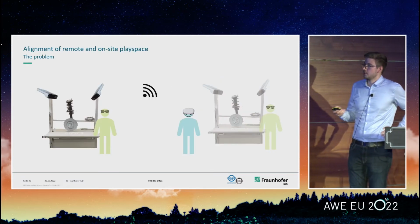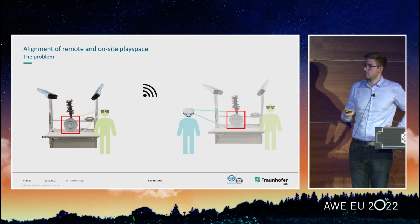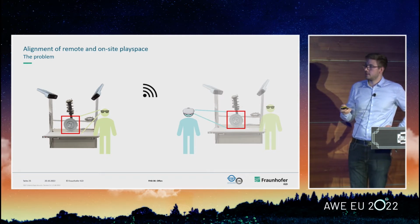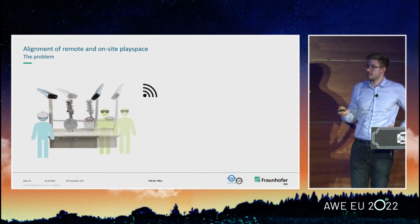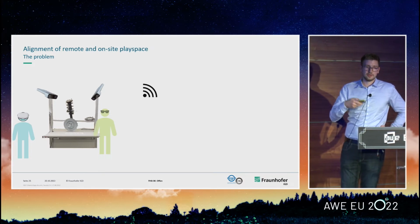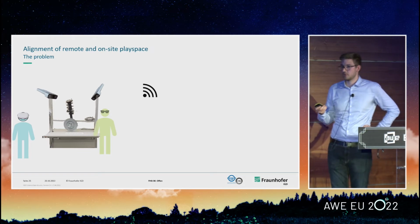So how would this work? Basically, we take a look at this wheel, and we know exactly where the user is with regards to this brake wheel. And then we can align the two play spaces, and therefore the AR person, the remote expert, is positioned correctly within the reality of the person who is working on site.